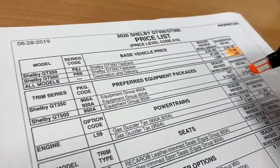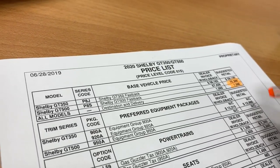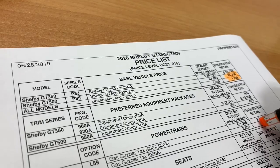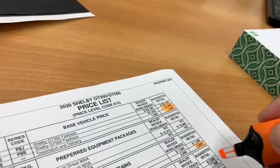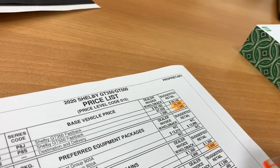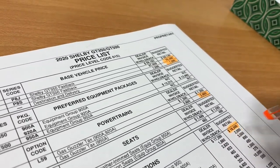Trust me, I've thought of that before. Rules are meant to be broken, right? Trim series, we're not going to look at that yet. Powertrain, we have to pay the gas guzzler tax because, you know, the environment. Before we look at seats, we're going to go with, and this is the moment of truth, the track package.